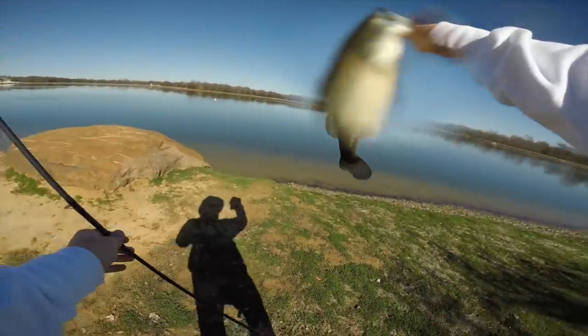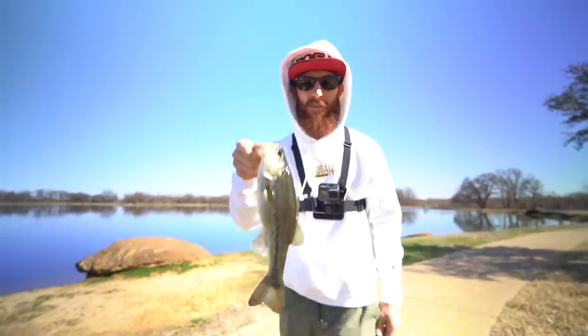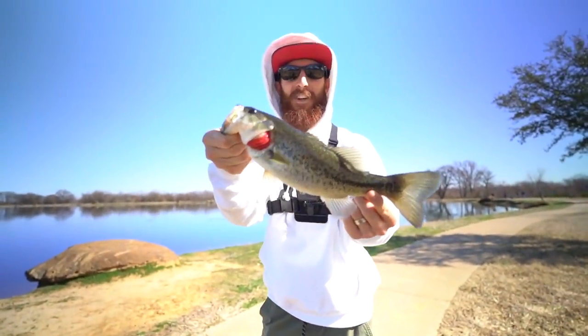So that is what we are here to do today, baby. I'm talking about you. First fish of the day out here with the R8, y'all. We are pulling through. I'm so stoked on this one right here.